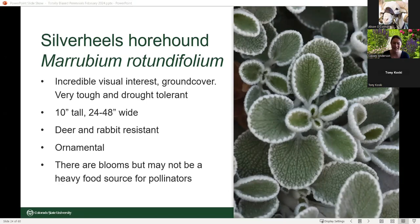That conversation I've already seen popping up in the Q&A. So if that's an issue for you, this could be an option for you. It does have flowers, but they're not a very distinct flower. They're just a little stalk that goes up, not much higher than the leaves themselves. And they're white. They're kind of nondescript. There are some pollinators that come to them, but it's not a whole bunch of them. So it's definitely a nice thing to include to add different texture to your landscape.